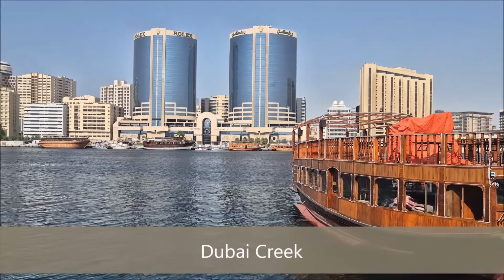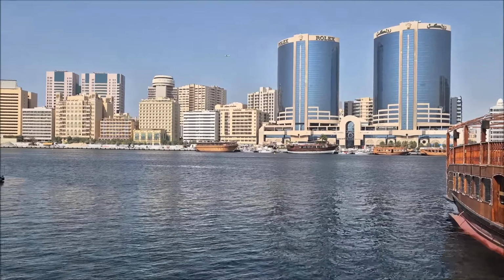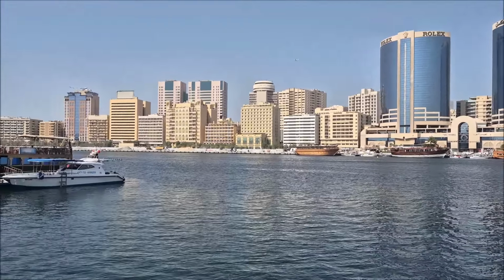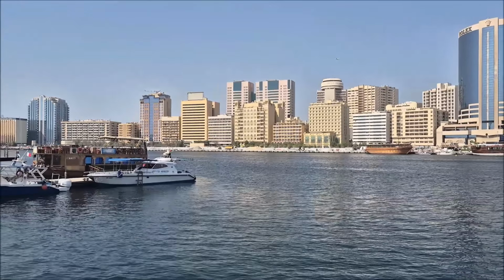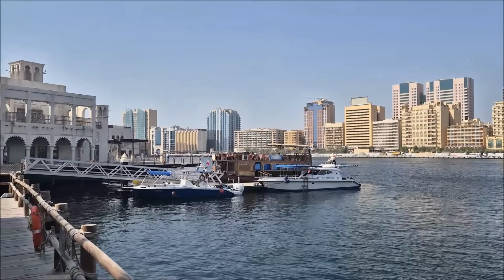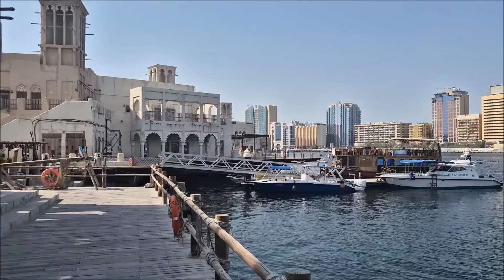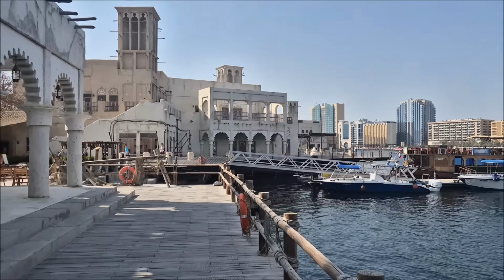Dubai Creek is a natural seawater inlet located in Dubai. It has played a central role in the city's history and development, serving as a significant trade and transportation route. Dubai Creek has historically been the lifeblood of the city, facilitating trade and commerce for centuries. It was used by fishermen and traders long before Dubai transformed into the global metropolis it is today.